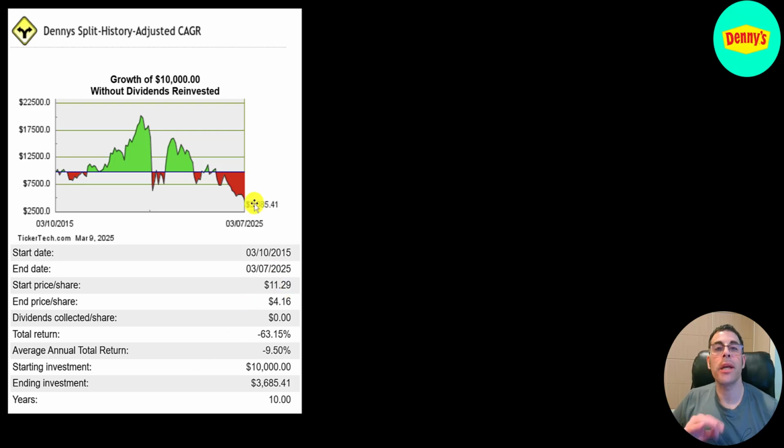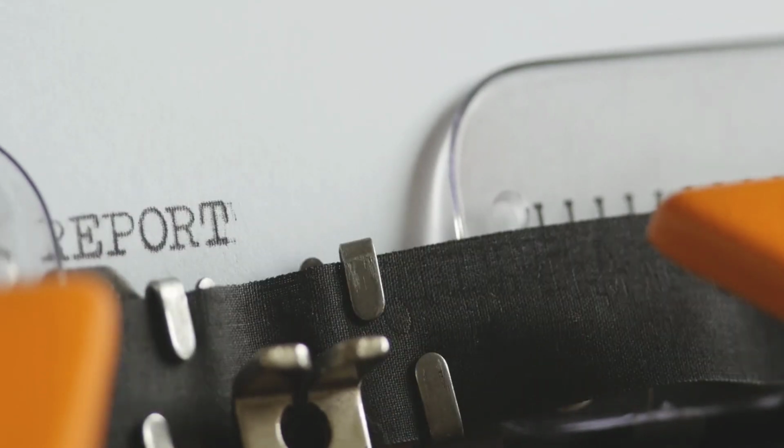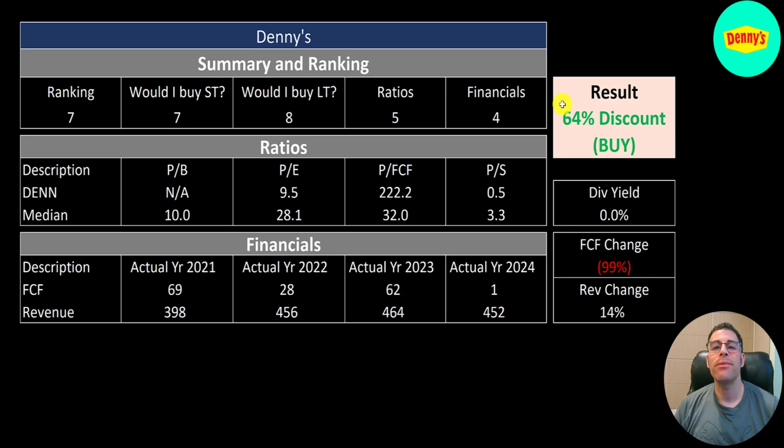So this could be a great time to get in because it looks like you're getting at a great discount. To summarize, I have them trading at a 64% discount, ranking 7 out of 10. I would definitely buy it short term since it's trading at its 52-week low. Long term, I think it's a good bet. It's a good company, good brand, 8 out of 10.